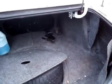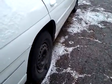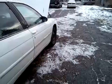There's a jack. The tire is so heavy. There's the jack handle there. Hey, I got a wrench down there. I need to get that. Okay. Winter Force.